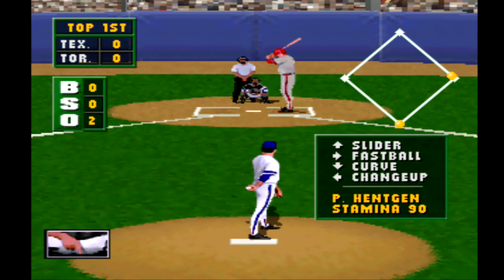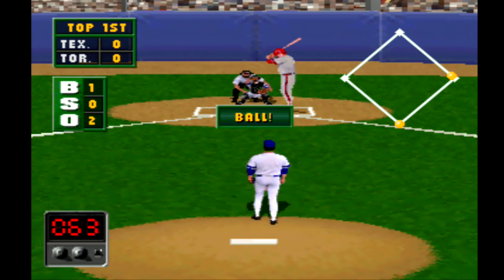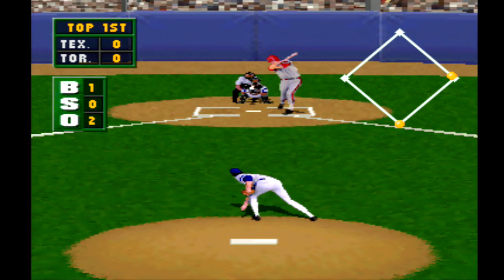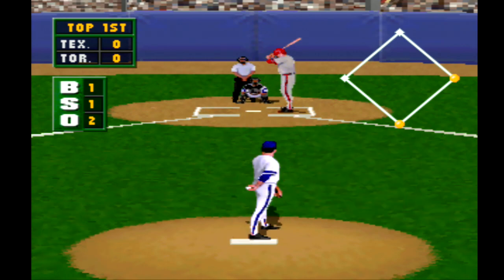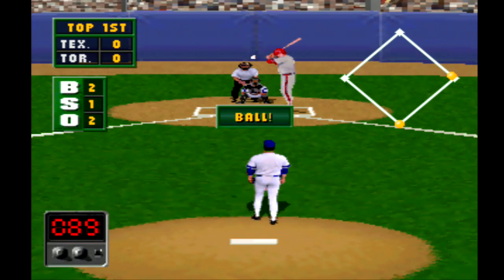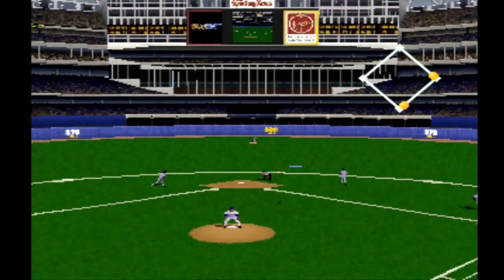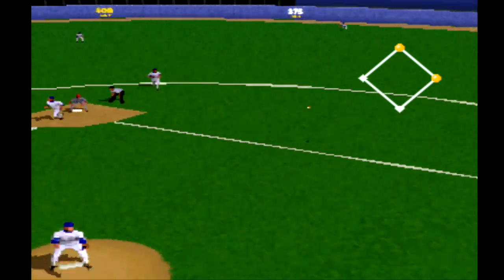Coming to the plate is Gonzalez. Let's see what the big guy can do. Ball! From the stretch. Strike! There's a ball and a strike. Here's the delivery. Ball! Here's the delivery. Smoked that one. Strap on your rally cap. Safe. This one's still got some life.